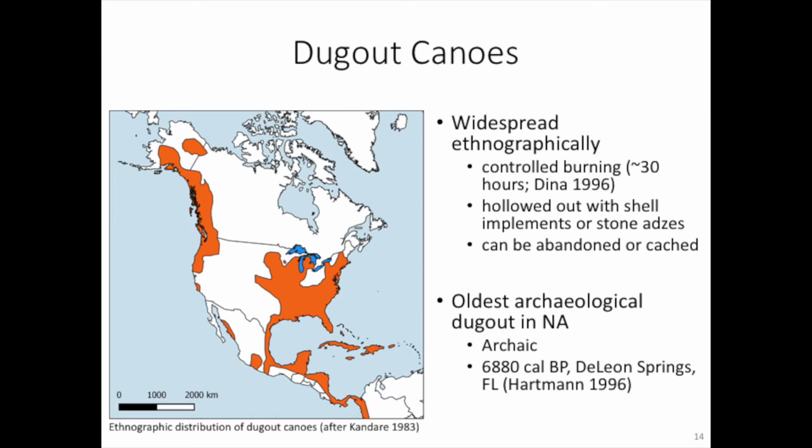The earliest preserved dugouts in North America are 6,800 years and change. They're associated with Archaic groups, but it wouldn't be all that surprising if the earliest boats are a couple thousand years before that and just weren't preserved.